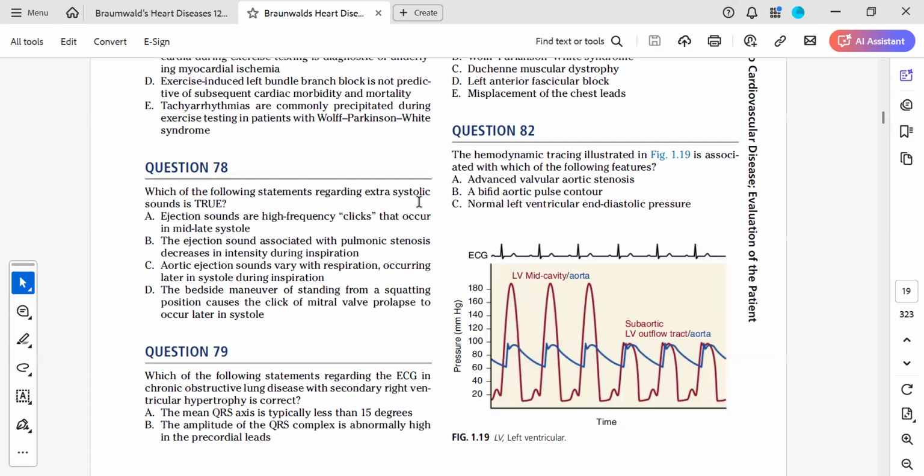Actually, ejection sounds, as I said earlier, can be systolic sounds, either aortic or pulmonic in nature, and they usually occur early in systole. This option is saying they occur later in systole, but they actually occur early in systole. And aortic ejection sounds in particular do not vary with respiration. So there are two caveats here making this option a false statement. One, aortic ejection sounds occur earlier in systole, and they do not vary with respiration. So this makes option C false.